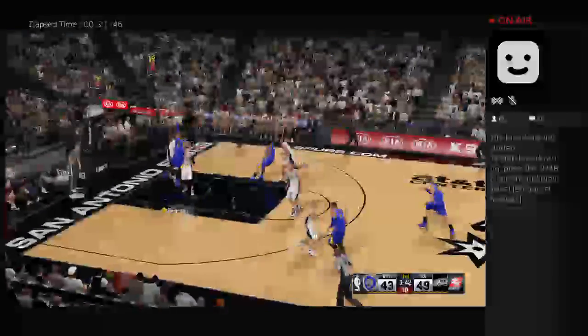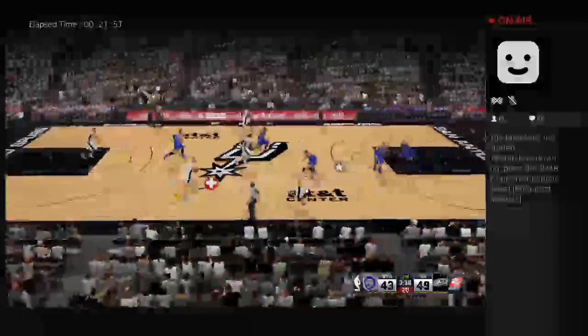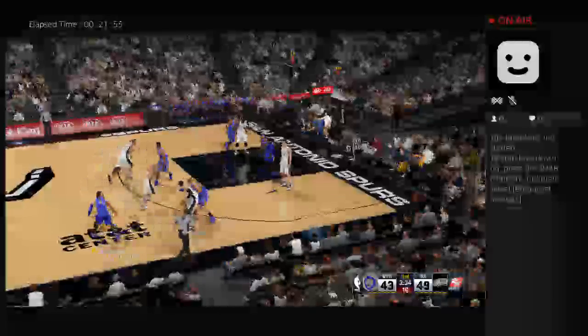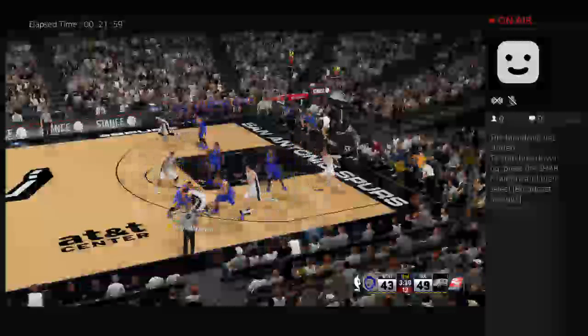Here's George. It's hauled in by Duncan. Duncan's got 3 rebounds so far in the game. Yeah, the offense scuffling a bit to start this second half. Only 1 for the first 5. There's the double team with Westbrook.